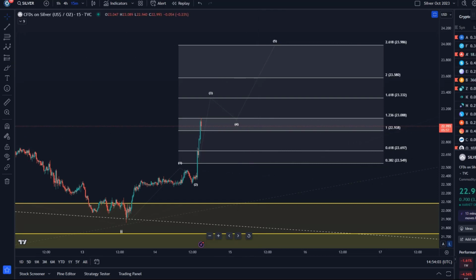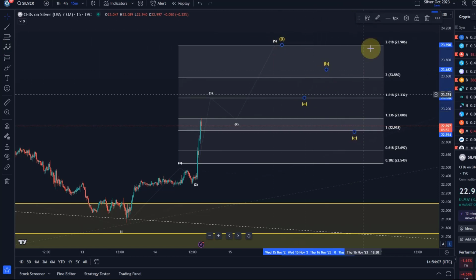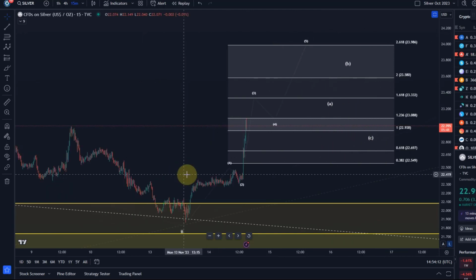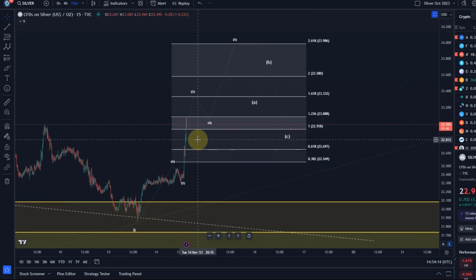Then what we would watch for is a 3-wave pullback afterwards, basically an A wave, B wave, C wave. That would be ideal, and then this would be the next setup. So that's sort of what I see here. I just wanted to explain that to you.